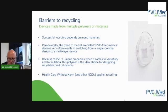So it's of course important that when a purchaser buys these devices, they make sure that it's in one single polymer, because if you mix the polymers in the recycling process, they have different melting points, and the limitation of what you can use the recyclate for will be very limited. So PVC has a very big advantage here.